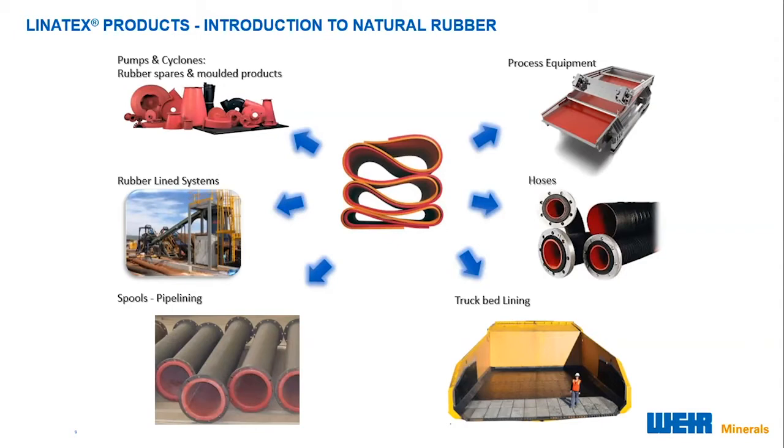And one that we're seeing significant applications for at the moment is truck bed lining. I think that truck is a Komatsu 830, and we're basically putting rubber panels in the bottom of that truck, and that takes probably, I think, 230 tons of rubber, and our panels have been working in those trucks for several years now. The rubber in that truck is about 16, 17 tons worth of rubber just in those panels.